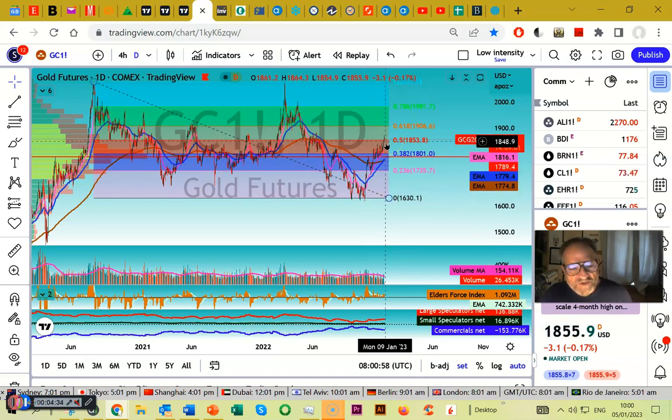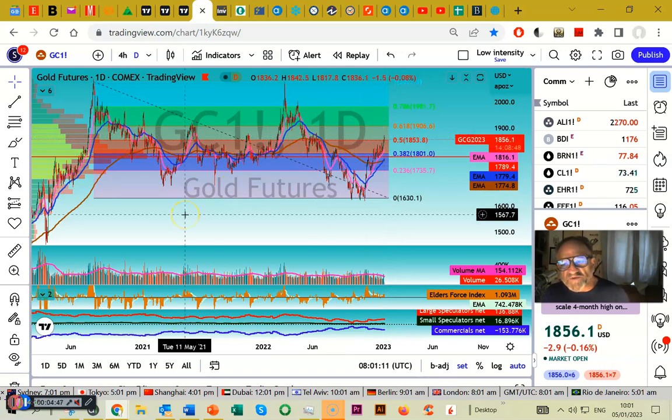So that's the gold story. That's the gold trade. It's working out well. Keep your eyes on it. Look for it to stay above 1860 for a bit. Once it's there, we're increasing our position because we think it's going to go to 1906 at the 61% retracement level.